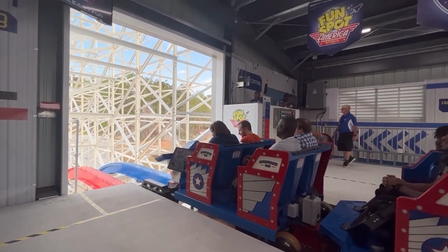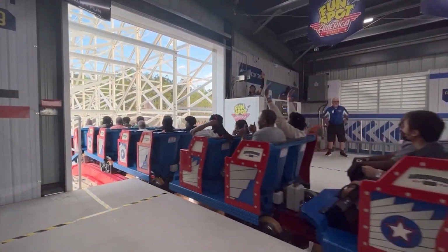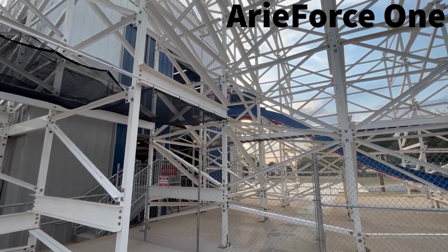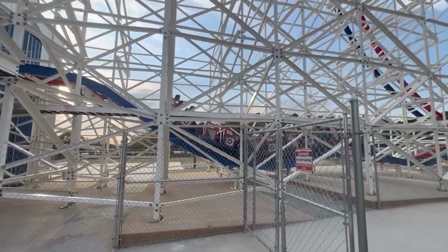Crew Creations. I recently went on a trip to Georgia, and here's my review of ArieForce One at Fun Spot Atlanta. ArieForce One is an RMC hybrid coaster that opened up at Fun Spot Atlanta earlier this year.